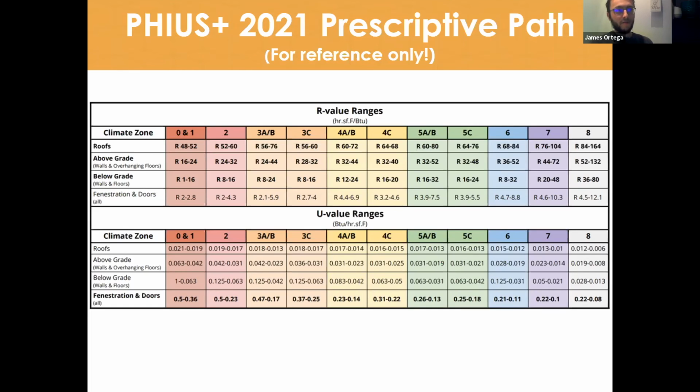And I'm saying it's reference only because our criteria calculator that comes along with the prescriptive path literally looks at the city you're in to tell you your city specific R values. It's not just general climate zone type rules.